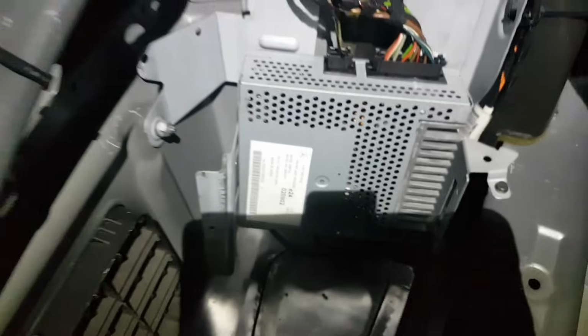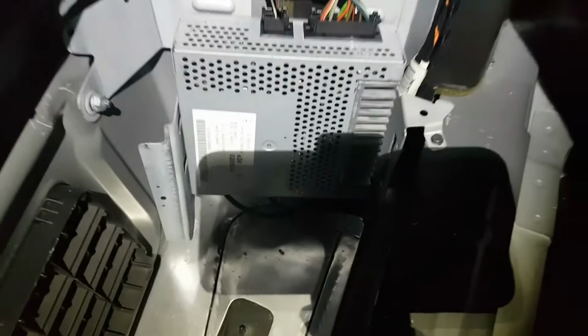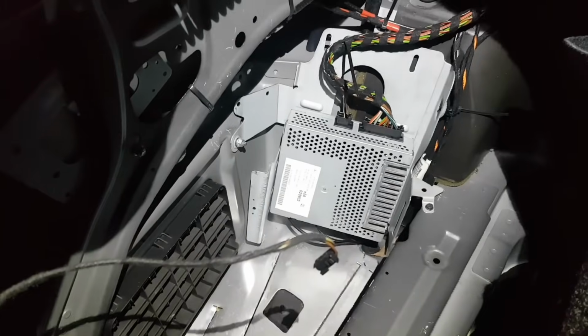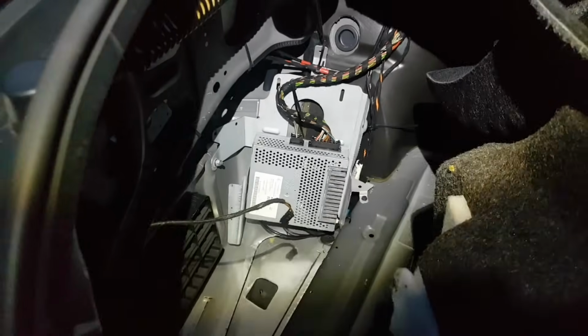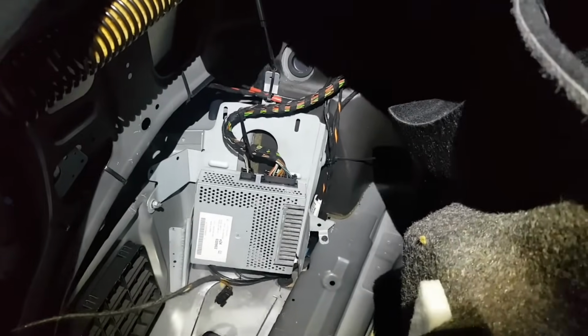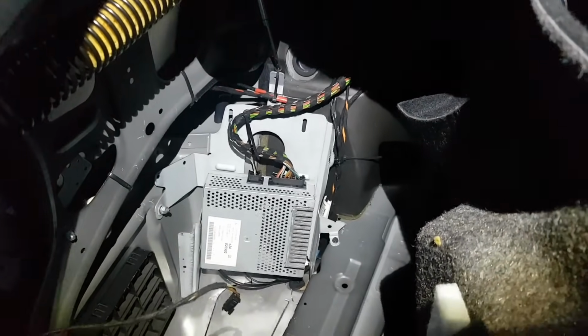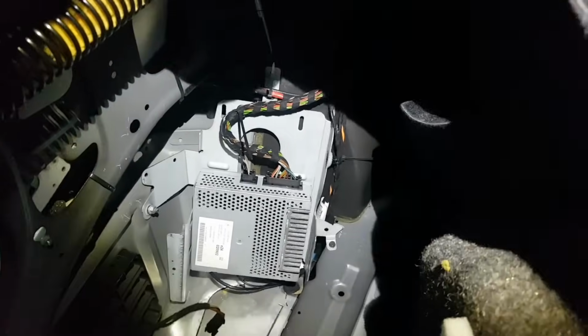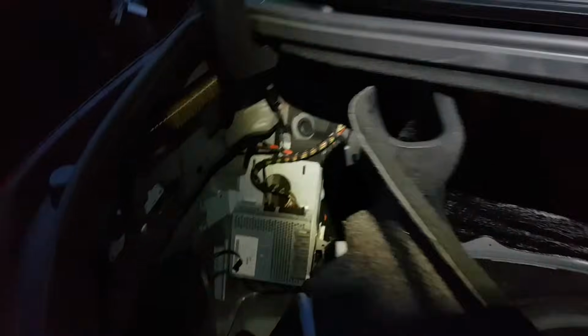So the module never did the same thing again. I should have probably showed you. I didn't know if I would fix the problem or not. I just thought it looked like the capacitors were not able to keep up with the surge, and when you put the power on, the capacitors were not keeping the voltage going. So I replaced those, and now it is working.